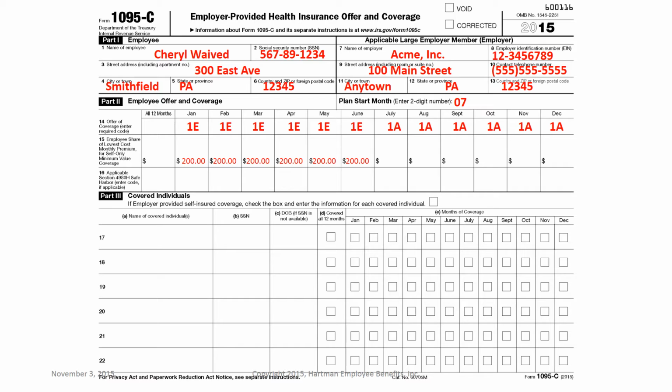So the only difference for this employee will be starting on line 16, where I'm entering code 2I. 2I was the non-calendar year transition relief. So whether that offer of coverage from January through June was compliant or not, being minimum value and affordable, it doesn't actually matter because that was part of this employer's 2014 plan year, and they're not obligated to comply with the employer mandate until the first day of the 2015 plan year because they qualify for non-calendar year transition relief. Code 2I represents that.